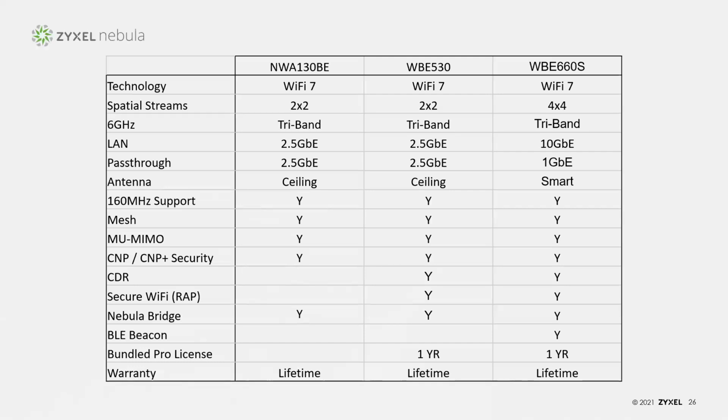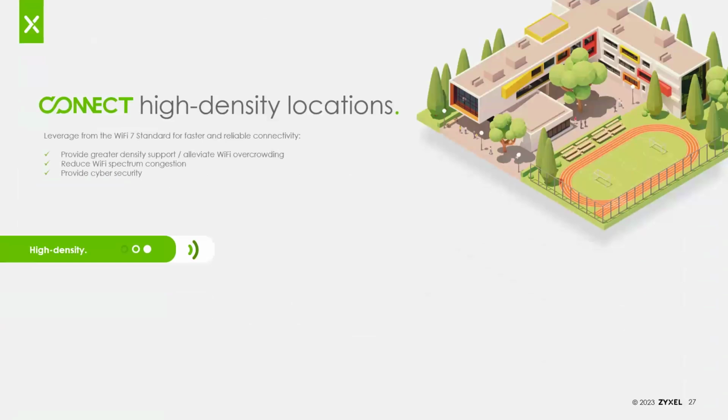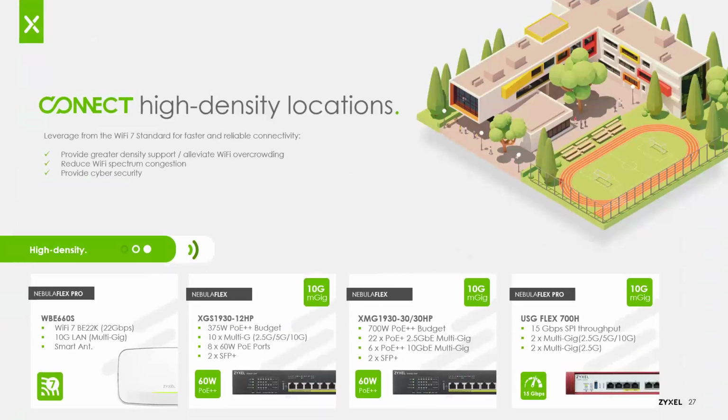So some applications here for why you would use or where you would want to use Wi-Fi 7. One of the main areas where we see a big demand for Wi-Fi 7 is high density locations, places where you've either got a lot of users on the network or you've got a lot of access points crammed into an area, such as a conference room or a meeting room, or an MXU deployment where you've got dozens or hundreds of apartments, condos, hotel rooms, etc., each with their own access point.